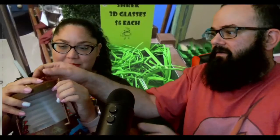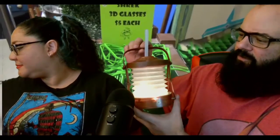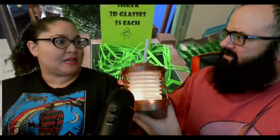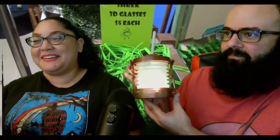I don't know how you're supposed to... You can break it down. I don't want to break it down because I'm scared to break it. But the cool thing is it lights up. It does light up. So cool little thing. I think this was also like $5. I think so. And it does change colors. It's invisible now because it's green. So another pretty cool item that we picked up.